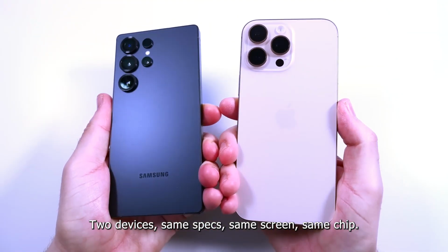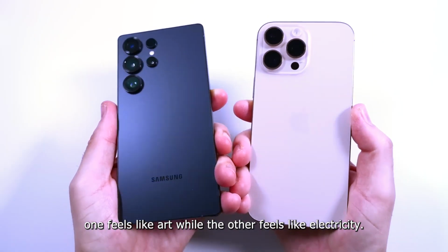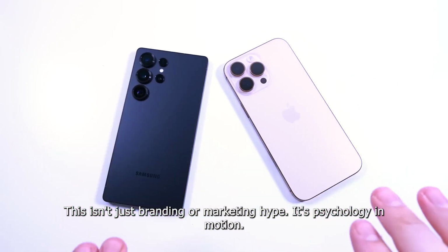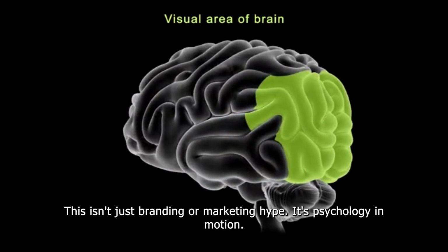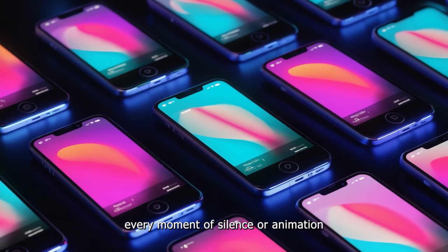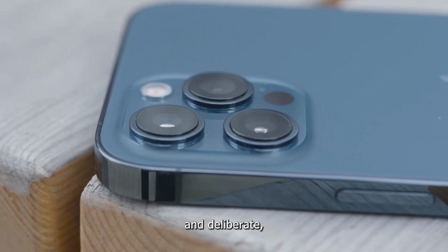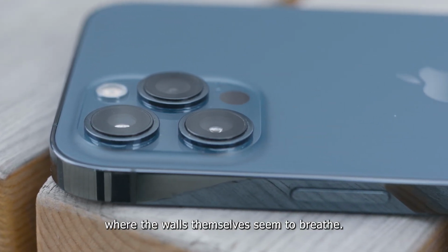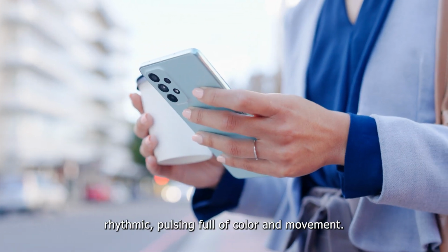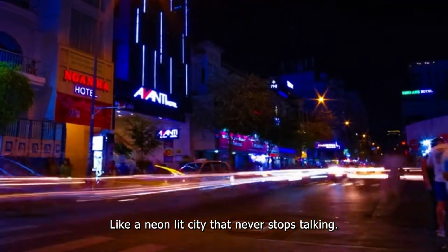Two devices, same specs, same screen, same chip. And yet somehow, one feels like art while the other feels like electricity. This isn't just branding or marketing hype. It's psychology in motion. Behind every pixel, every burst of color, every moment of silence or animation, lies a design code that manipulates emotion. Apple's world is quiet and deliberate, like walking into a minimalist gallery where the walls themselves seem to breathe. Samsung's, on the other hand, is alive, rhythmic, pulsing, full of color and movement, like a neon-lit city that never stops talking.